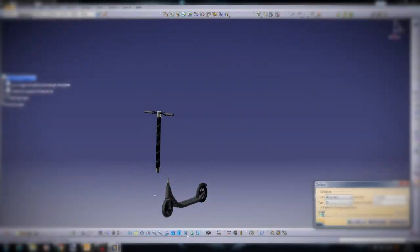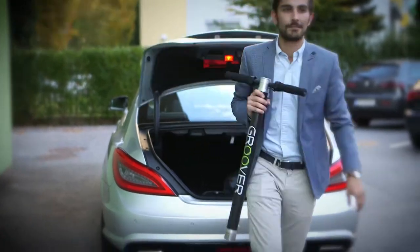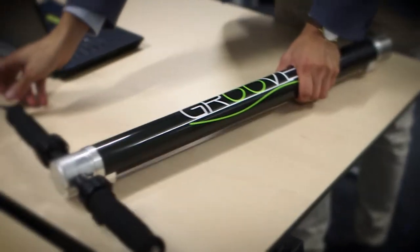The steering column is made of strong and light carbon fibre and is removable. Because of its weight of just 2 kilograms, the steering column is comfortable and easy to handle.